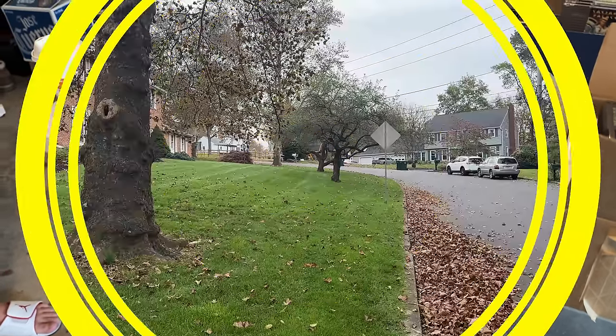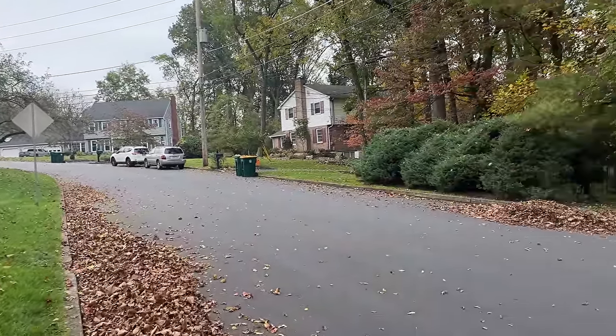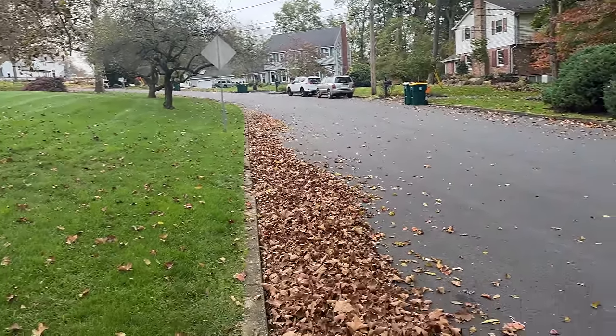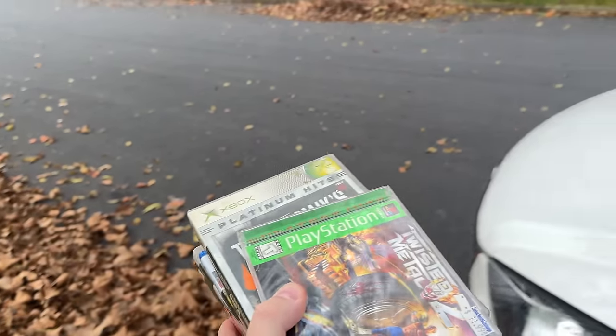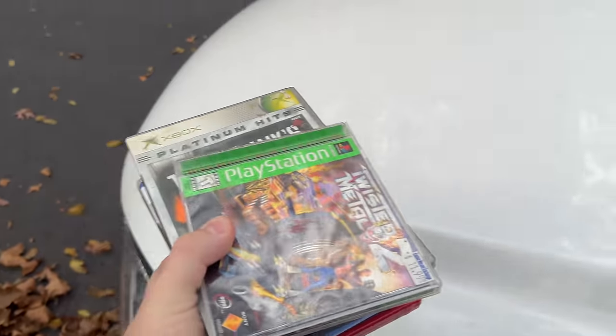Appreciate that. All right, Dabamaniacs, great start to the day out here in suburban hell, out in the middle of nowhere. I have no idea what street I'm on, but I did find a nice little stack of games to start the day here, so I want to throw these on the car, step over this giant pile of leaves, and take a look at what we got.